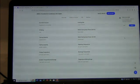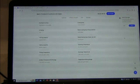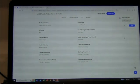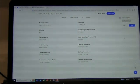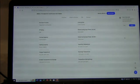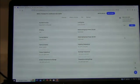Cooling capacity, 1,500 watts, 5,100 BTU. Heating capacity, which is what we're dealing with today, 1800 watts, 6100 BTU. It gives you ambient temperature for storage, charge temperature, all that. Temperature setting range, basically 60 to 86 degrees Fahrenheit, or 16 C to 30 C. Operating temperature, and so on.